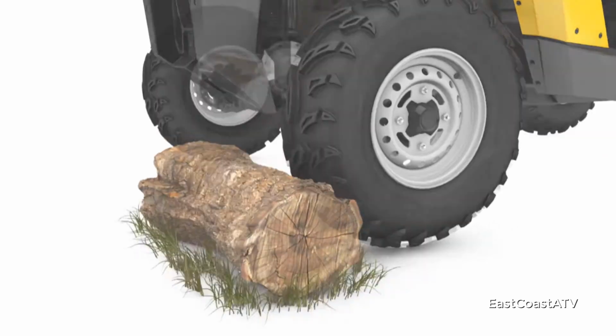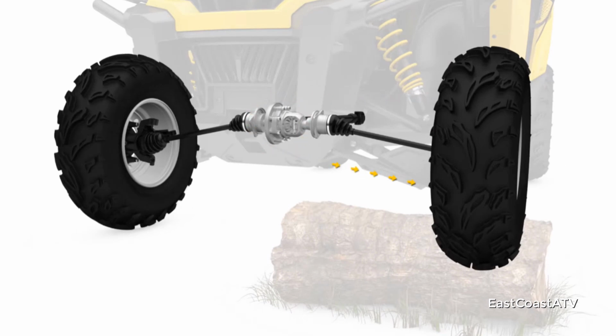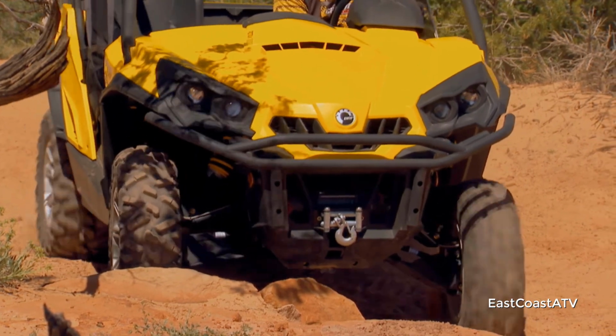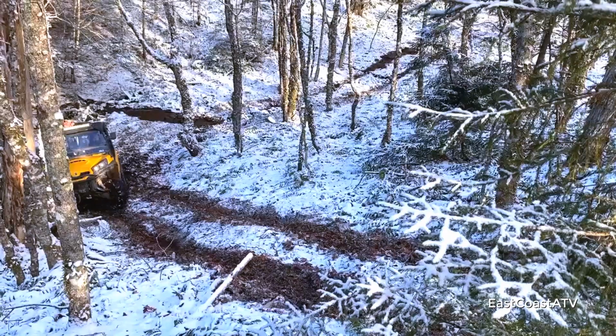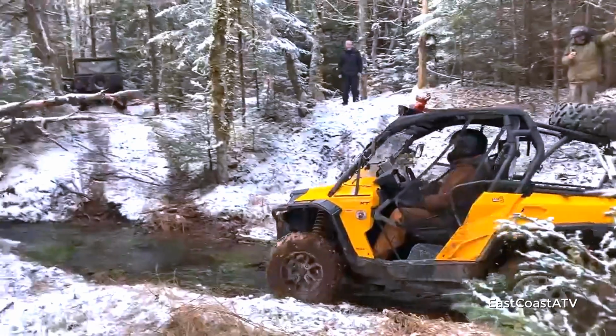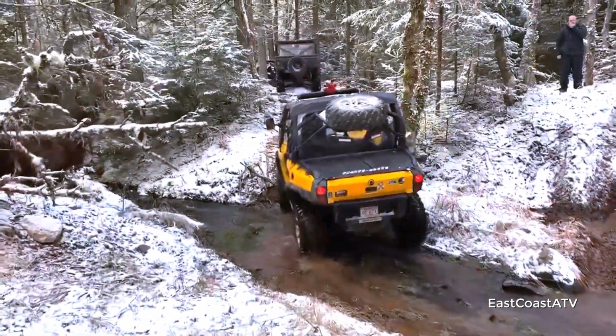For most people, the Visco-Lock system will work flawlessly in almost all conditions. If you don't want to have to stop to shift in and out of four-wheel drive, just leave it in four-wheel drive all the time. It's not going to hurt the machine at all because it's an open differential system. I've had very good luck with it and it's worked very well for me. Can-Am now has a far superior 4x4 smart lock system available in some of the new Commanders and other machines that they sell.